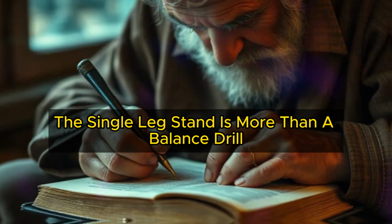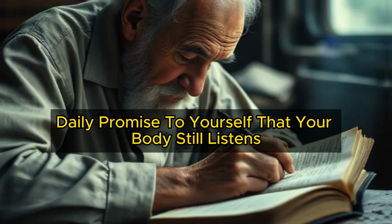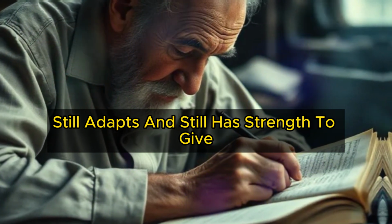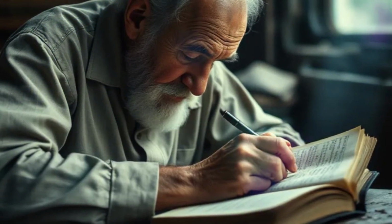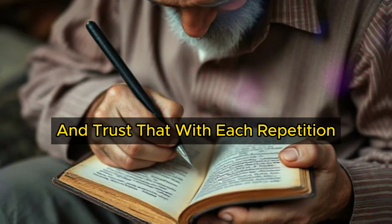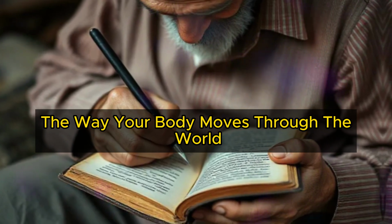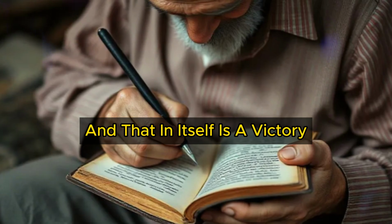The single leg stand is more than a balance drill. It's a quiet daily promise to yourself that your body still listens, still adapts, and still has strength to give. You don't need to move mountains. You just need to lift one foot and trust that with each repetition, you're rewriting the way your body moves through the world. And that, in itself, is a victory.